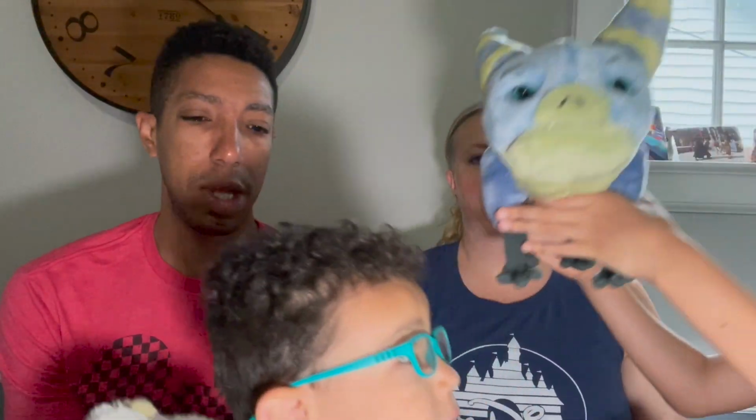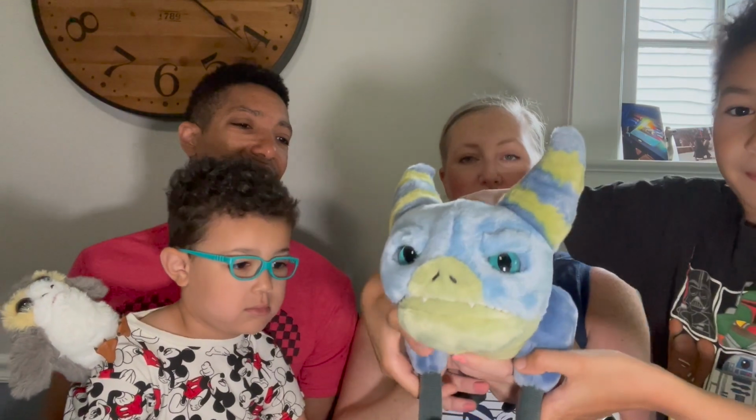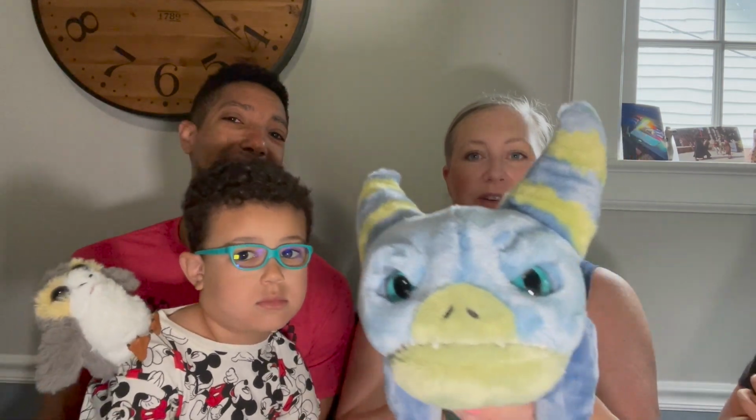And then that mystery noise was the Tuca cat. Landon adopted a Tuca cat, which purrs when you pet its head. And when you thrust its legs forward, it hisses. And then when you squeeze its tail, it makes an angry face.